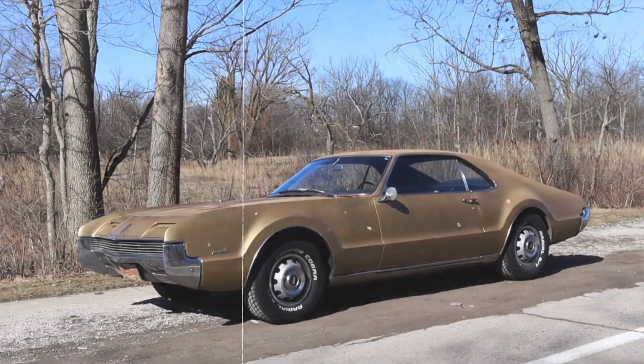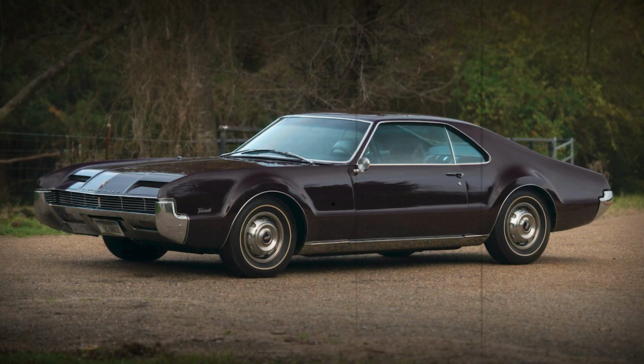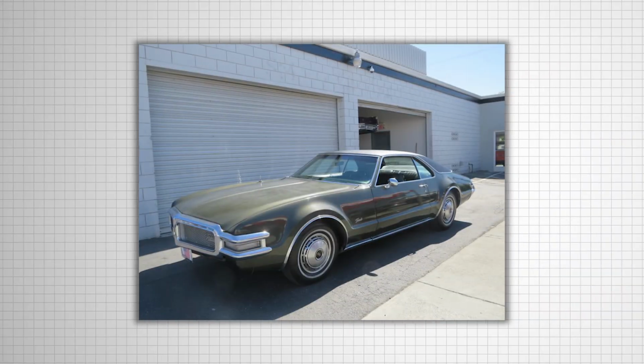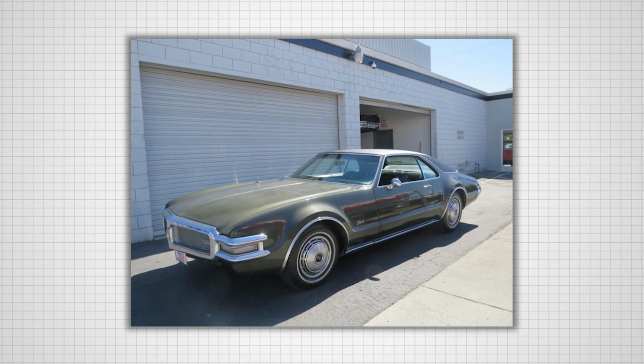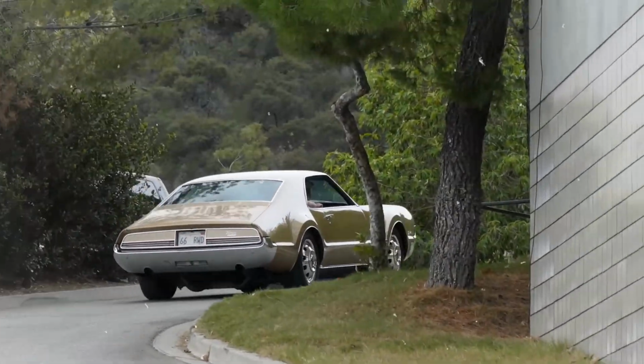Even better, the Toronado handled far better than most expected from a front-wheel drive car. Sure, there was a bit of understeer due to the weight distribution, but for the era, the handling was surprisingly composed and stable, winning praise from drivers and critics alike.